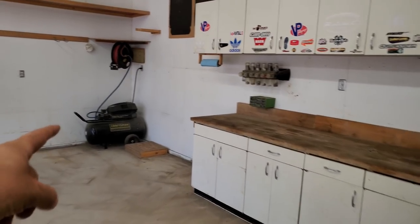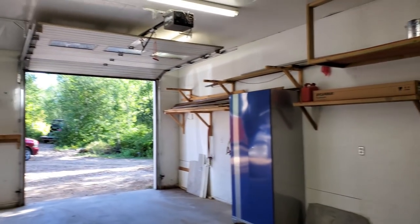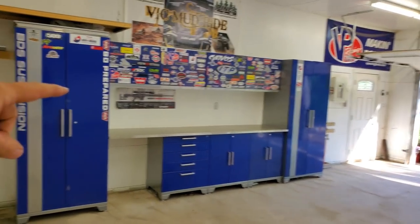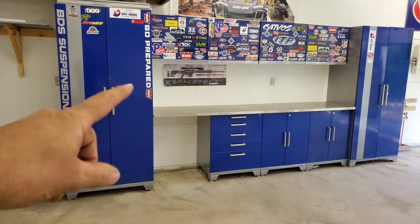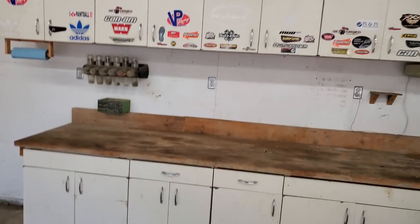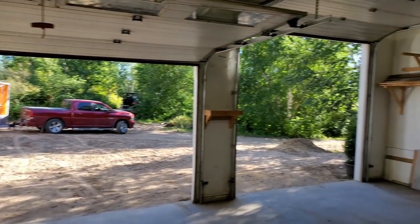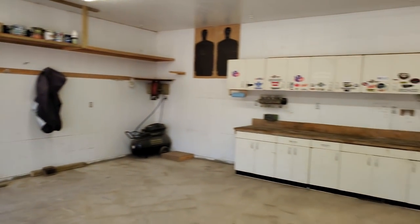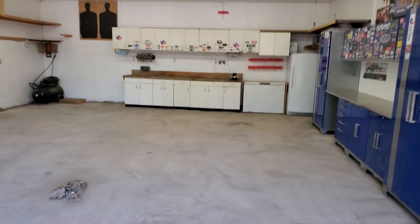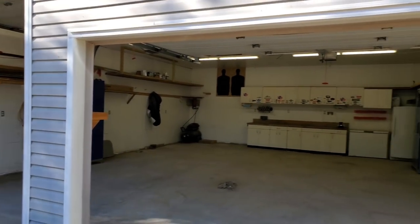The new owners wanted the compressor and hose reel. We left them some paint and stain, some bulbs, just some extra stuff for the shop. And dang, we had to leave our beautiful cabinets, but we'll get some new ones for the new place. Fridge, freezer stays, all these cabinets. So they got a pretty good setup. They get to move right in and got a lot of storage already. But anyways, I just wanted to take a real quick, short little video because it's been a long time since it's been that clean. So right on.